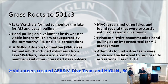And then we also tried to find a dive team to do this. So we reached out all over the Northeast to try to find a dive team that could do it, and really to no avail. We were not able to find any group or team. We did find one that said they could do it, but then we heard from the grapevine that they were hustling trying to find a boat and equipment before coming onto our lakes. We realized that they were not the right group.